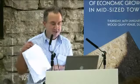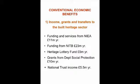So starting with some of the conventional economic benefits. In this regard, this includes firstly income grants and transfers to the sector. This includes funding and services such as personnel provided by the Northern Ireland Environment Agency, which is worth about £11 million per year. Funding from the Northern Ireland Tourist Board, which would be coming at £23 million per year. The Heritage Lottery Fund is also an important source of income at around £5 million per year. And there's also grants from the Department of Social Protection worth around £10 million per year.